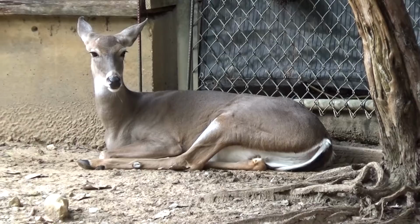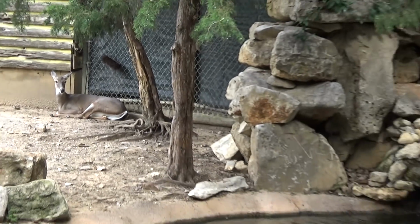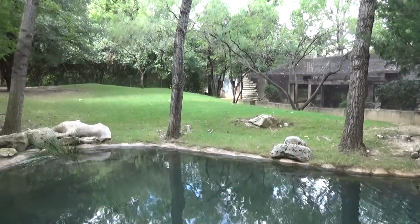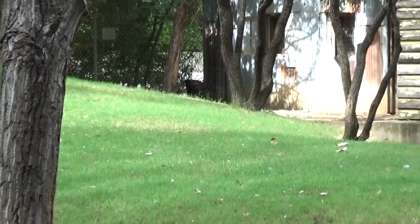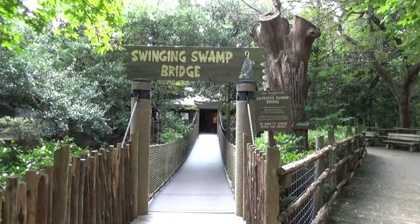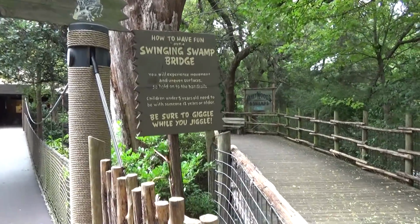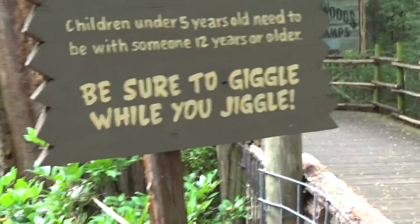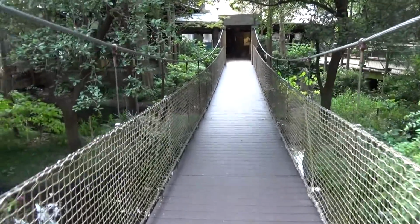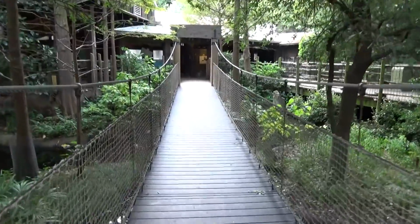Got a very peaceful and pretty looking white-tailed deer over here, right next to a little waterfall. I think that's like a turkey in the background over there. Swinging Swamp Bridge. I love the sign. How to have fun on the Swinging Swamp Bridge. Be sure to giggle while you jiggle. It's a little bit of bounce to it.